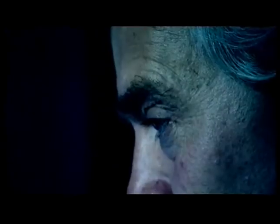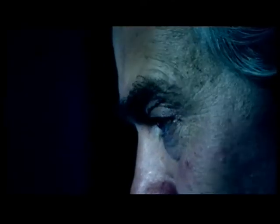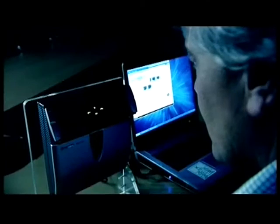From 2009, we will need to have our biometric data recorded if we want one of the Prime Minister's ID cards. He says they will be key in fighting everything from terrorism to illegal immigration.